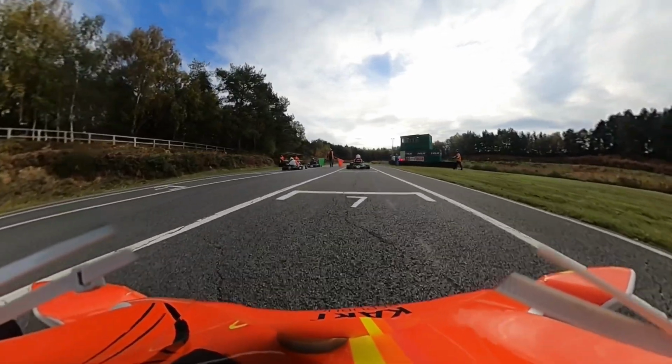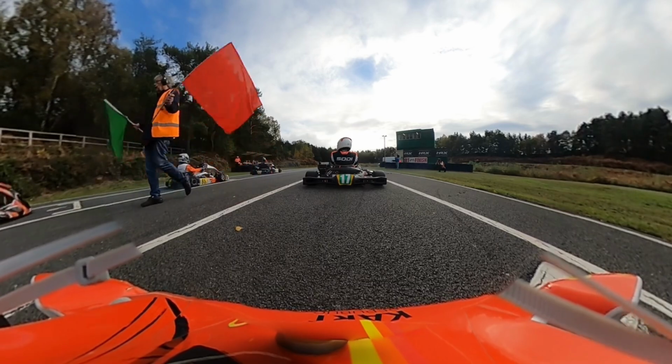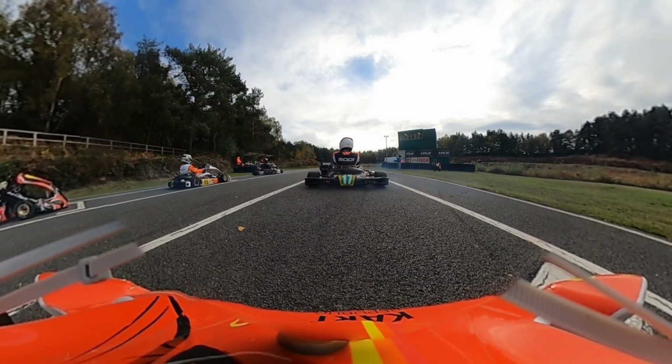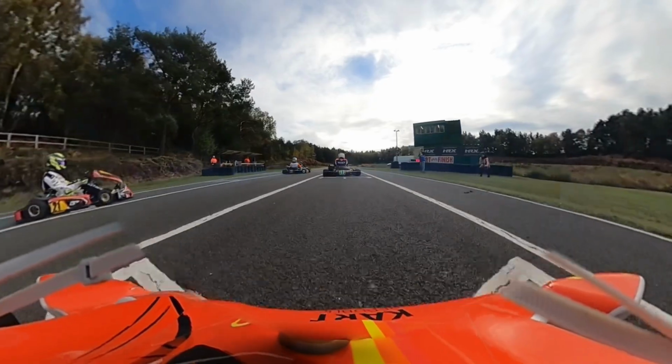Now the lights here were really hard to see, and I forgot about the lights. But if you can just see above the Sodi, to the left of the Sodi, you can see the lights, and they're just going to go out in a second. So we're going to get 5 red lights, and it's the lights out, and away we go.